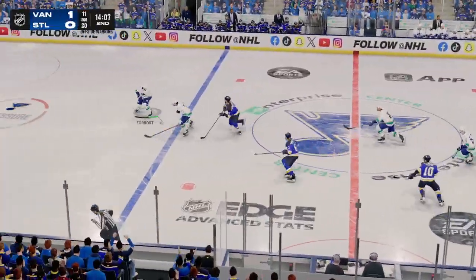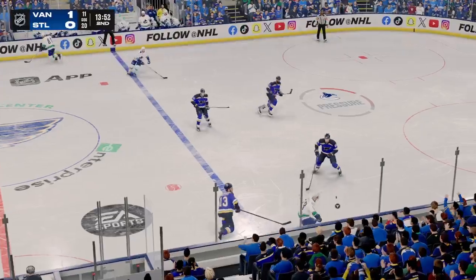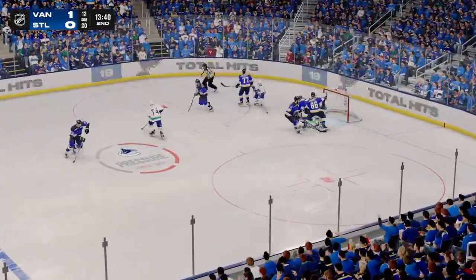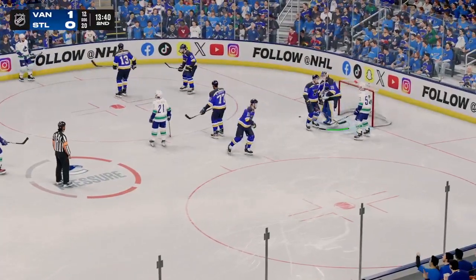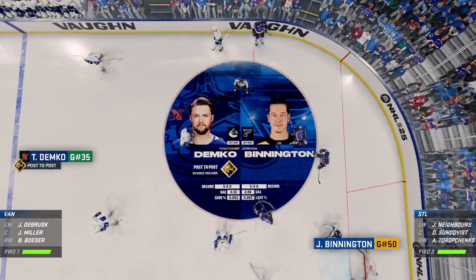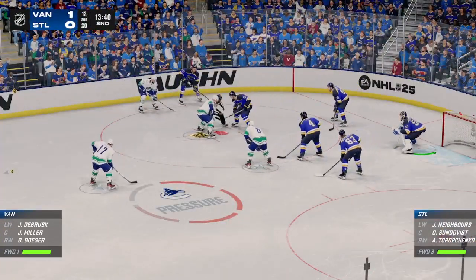Well, he has the benefit of seeing it coming here, James, so he gets himself set to the position he anticipates. I think he has a book on the shooter, to be truthful, and he makes the save. Ref blows the whistle as the puck's covered up. St. Louis continues to trail here in the second. Not for a lack of trying, though. All sorts of shots on net tonight.